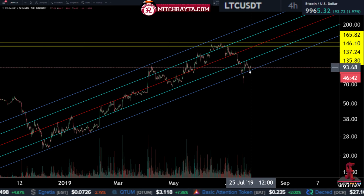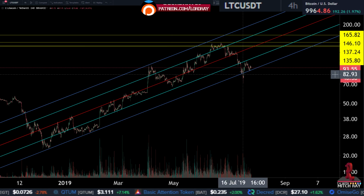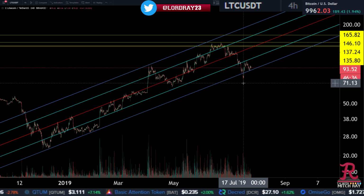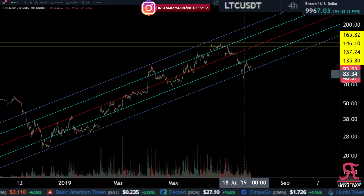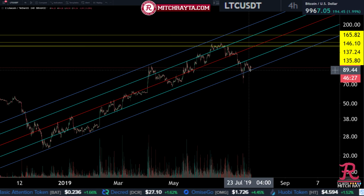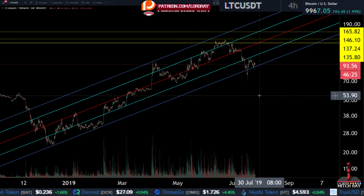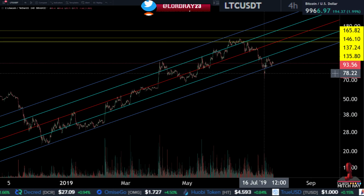Then we're back testing the upsloping support, which is good. Anytime you fall out of a channel, you want to get back into it and then back test the area that should have been a resistance. Once you broke out, it became a support again. So this is all great, grand, wonderful, and this is like upsloping spring stuff.